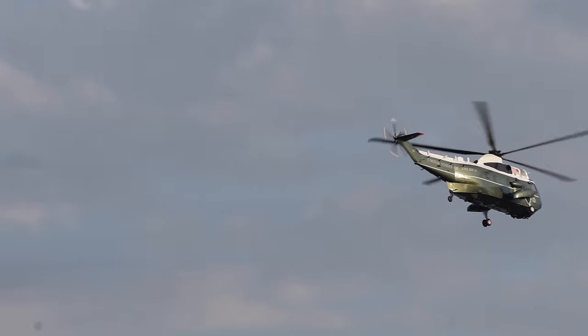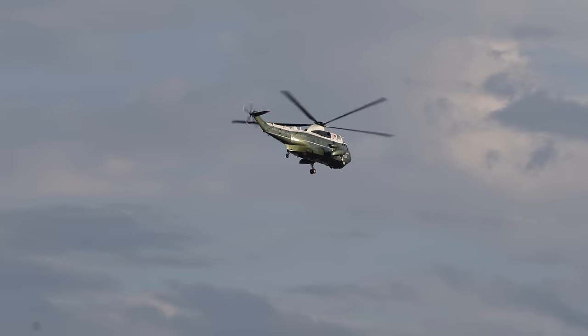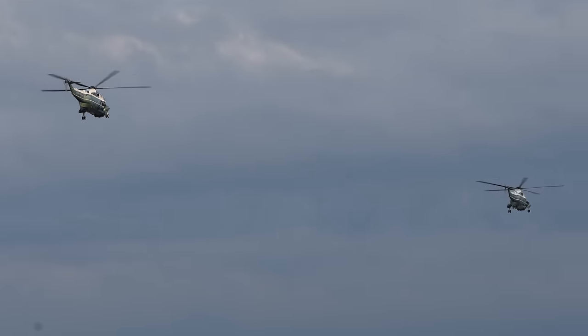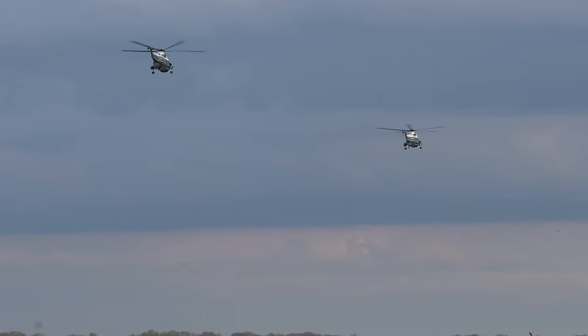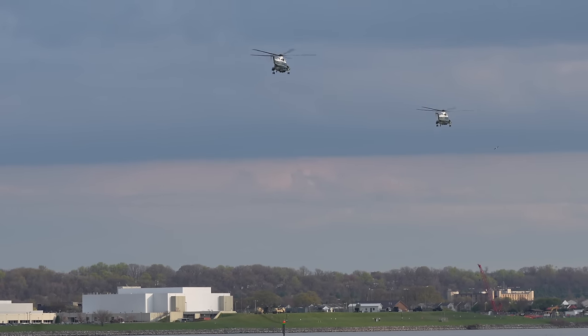Okay, there goes Nighthawk 1 and behind him, Nighthawk 8 or 3. They usually call the decoys 8 or 3. I don't know why. Let's see if we can get both of them in frame. Yeah, there they are. And they're going to go down to Anacostia, which is literally right over the other side of the river. It's right there. So, not a long flight.